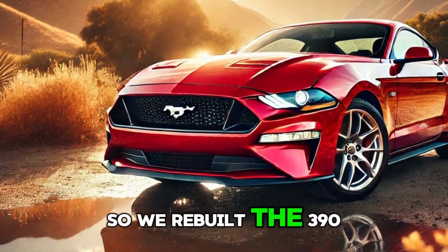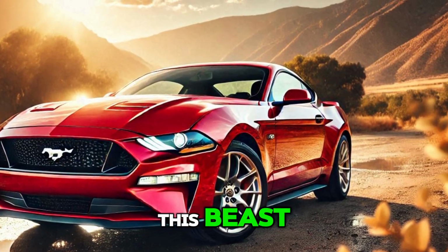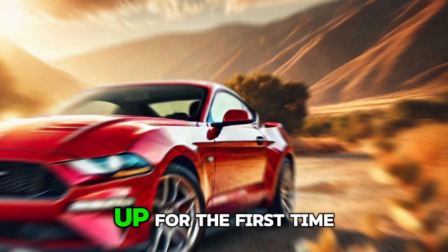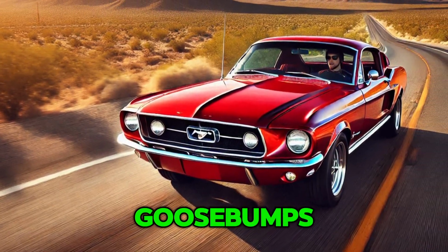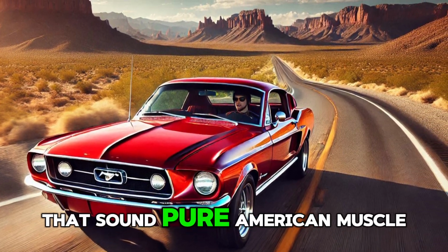So we rebuilt the 390 cubic inch V8 engine, the heart and soul of this beast. And when we fired it up for the first time, goosebumps, literal goosebumps. That sound, pure American muscle. And here she is.